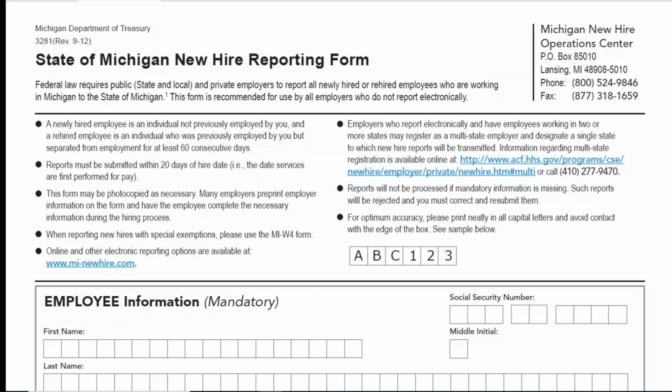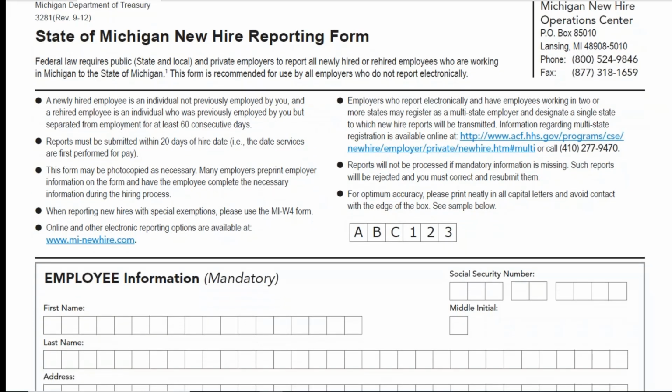Okay, the next page is page 26, and that is your State of Michigan new hire reporting form. Again, I just remind everybody that when you hire a new employee, this form needs to be submitted within 20 days of the hire date. This form basically is notifying the child support services for new employees. And so if they have child support that they need to have withheld and such, this informs the State of Michigan where they're working and to send the appropriate information for that.